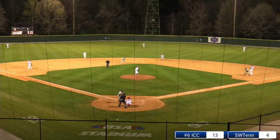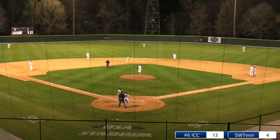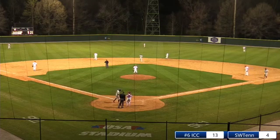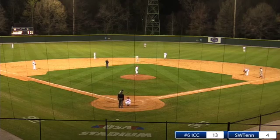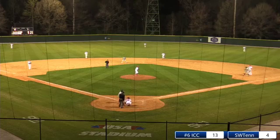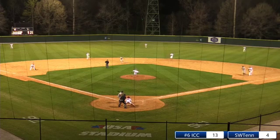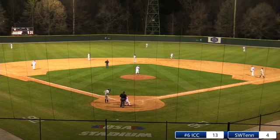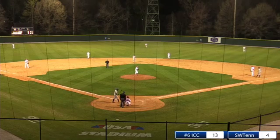1 out now as the sacrifice fly scores a run. They're going to look the runner back to second, so there's 1 out. The runners on first and second here for the Indians. They lead it 13-4. This is Braden Ellis at the plate. Ellis stands in, looks at that pitch, eye for a ball. One ball, no strikes, and 1 out.